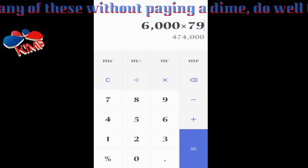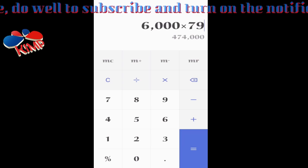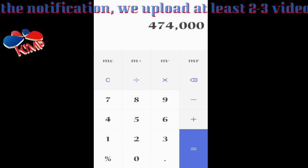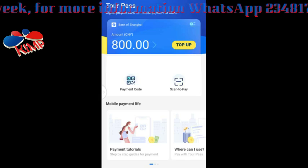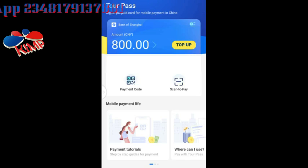So you can see that even if you are just on your own, if you've applied this process and it works for you, there is no way you can tell me that you will not be able to buy goods for yourself or for your business that are worth more than this. Actually, some people don't know this, or some actually know but they won't tell you.